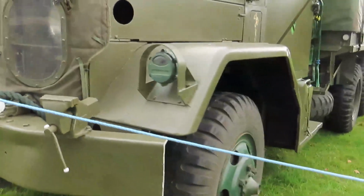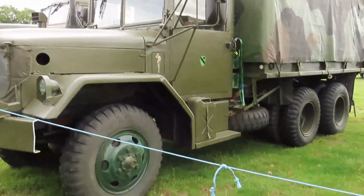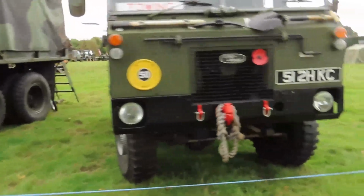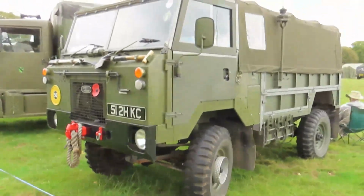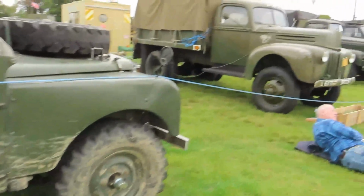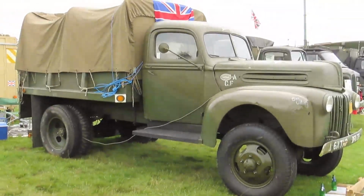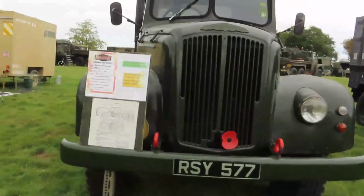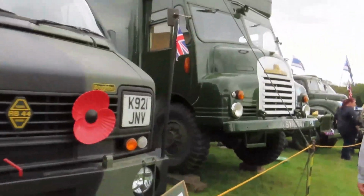What's this, a Dodge? I don't know much about these. Then we've got the Ford Control Land Rover. Beyond the Land Rover, complete with dirty trailer, equally dirty to the car, is a Ford V8 truck. Now that's cool. Got a Morris Commercial here, that's very nice. Among other military things, including a Green Goddess Bedford.